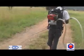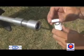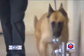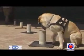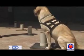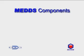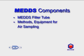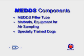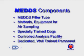The challenge was to find a method whereby the odor in the target area could be captured and preserved for analysis by specially trained dogs in a controlled environment. MEDS has successfully been utilized to detect explosives and weapons, narcotics, protected or endangered animal species. MEDS comprises the following components: the MEDS filter tube, methods and equipment for air or odor sampling, specially trained dogs, a controlled environment or analysis facility, and dedicated and well-trained personnel.